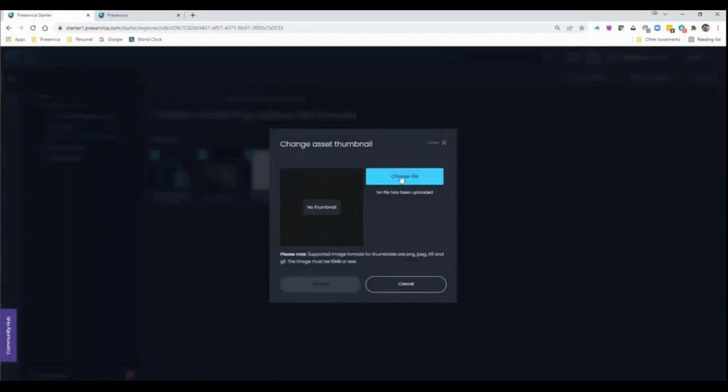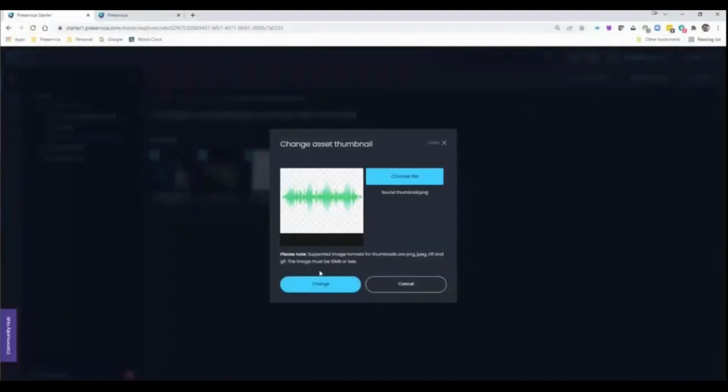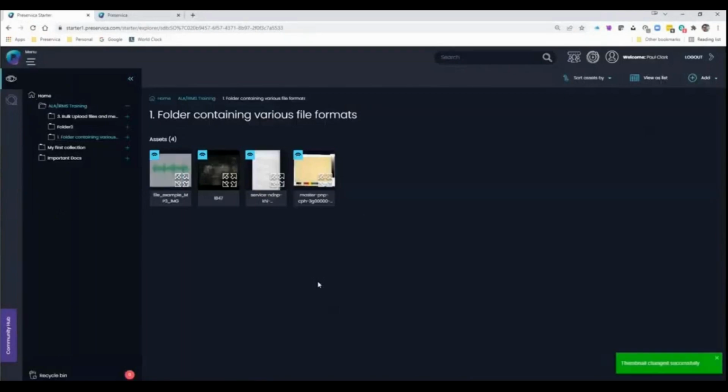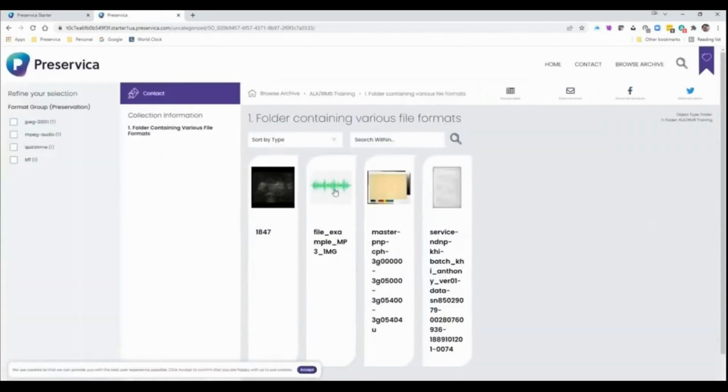I can click on choose file. It gives you the options here about the types of format and the size. I can then navigate to where that content is, and I've already got a prepared sound thumbnail that I'm going to use. I'm going to select that and click on change. Okay, so that's going to update my thumbnail in Starter. So we can see that thumbnail applied here. And if I go back into here and refresh, I might have to do a Shift and F5 to properly refresh my site for that to then come through. So I can now see that that thumbnail has updated in Starter as well.